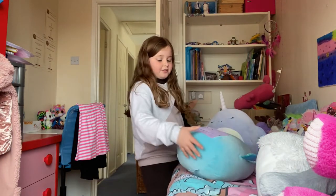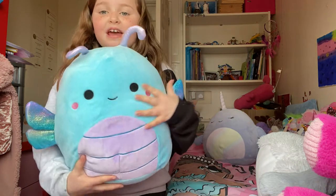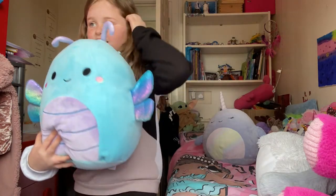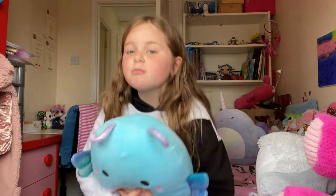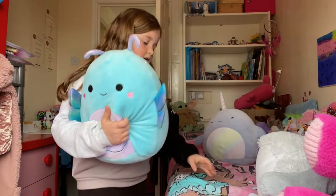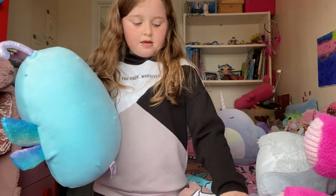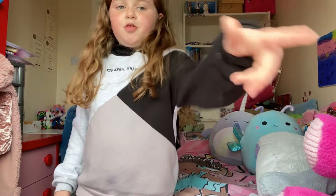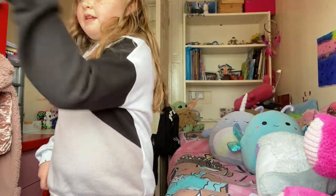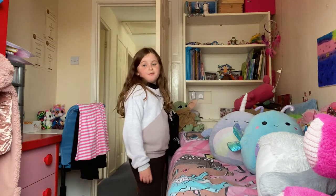Okay, my last Squishmallow. I got it today. Her name is Heather. She is a butterfly and I really like it because it matches my Roblox avatar and Sam's, which is my brother's. There we go. So, that is all my Squishmallows. That is 1, 2, 3, 4, 5, 6, 7, 8, 9, 10, 11. 11!